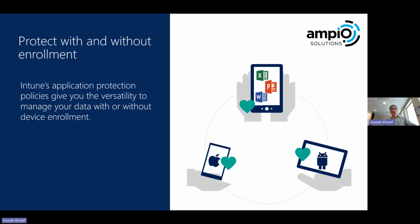Protect with or without enrollment. The reason I bring this up simply because I know a lot of sometimes customers, and this might come up in a Q&A later, customers always ask us, help me with my BYOD policy, bring your own device. You could still implement a BYOD policy thoughtfully with Intune and continue to be protected, right? You don't have to limit or stop the BYOD practice. So with that enrollment, you could still protect your data and protect your devices.